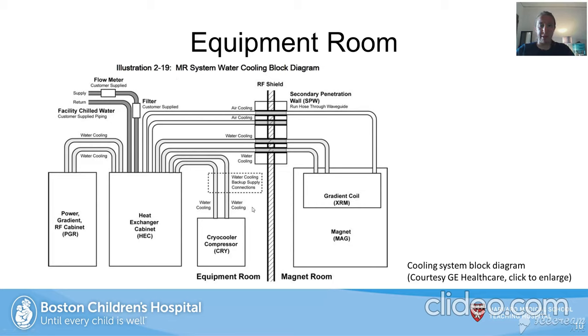And then here you have the entire schematic of a cooling system, and this is provided by GE Healthcare. So you have your power gradient RF cabinet here, you have your heat exchanger here, your cryo cooler compressor, and then you have your gradient coils and your magnetic coils, your main magnetic field here. So this is just an MR system water cooling block diagram, more of the auxiliary system.